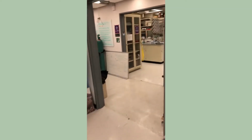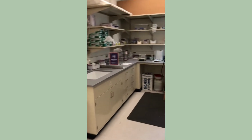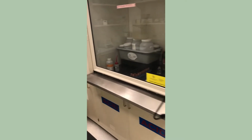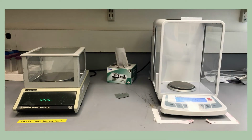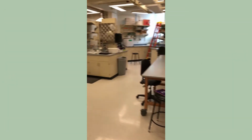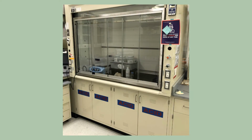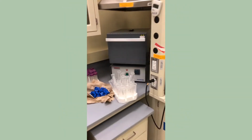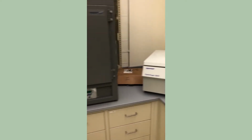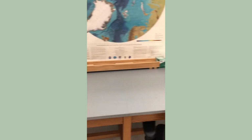Moving into our other lab space, we can see another fume hood, some scales for measuring the mass of sediments, and over here we have another fume hood and some chemical storage space, then a high temperature oven, a centrifuge, another oven, and another long bench for looking at sediment cores.